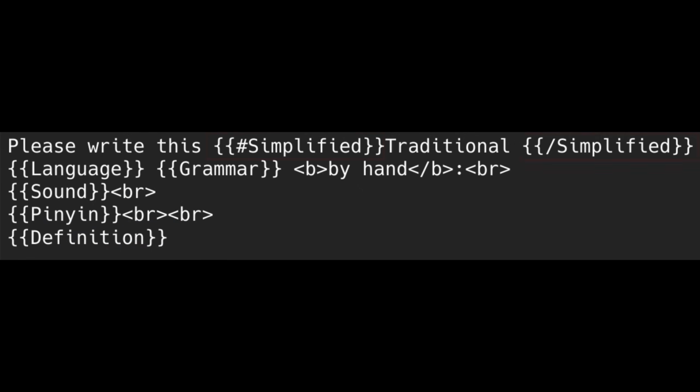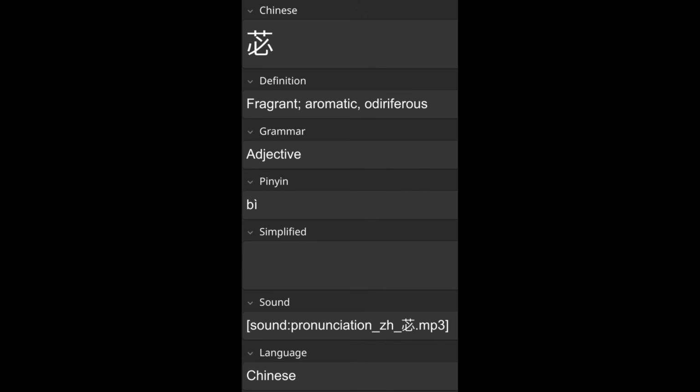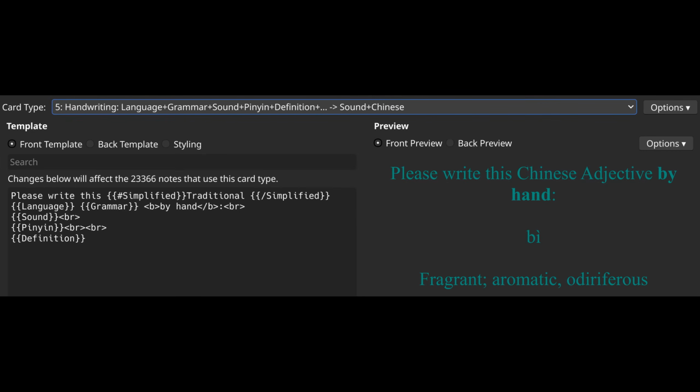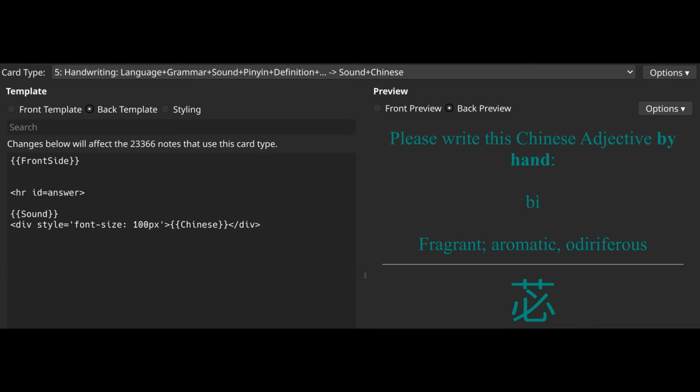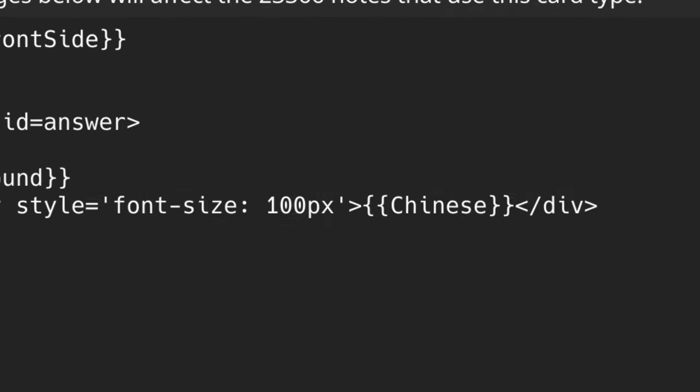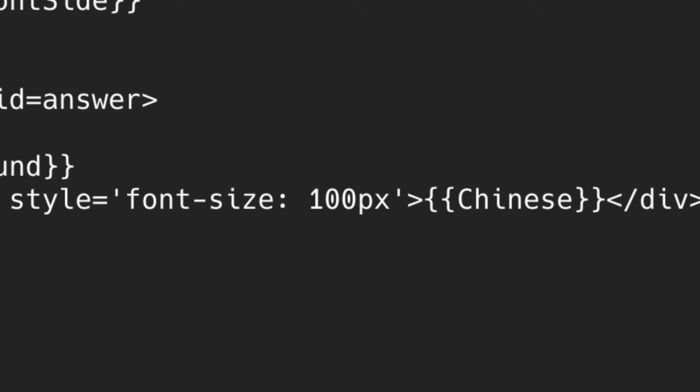Note here that I'm using a conditional. If there's something in the simplified field of my Chinese card, it will specify that this card is for the traditional form of the character. By the way, this is what the Chinese note template that I use looks like, and you can see the simplified field right here. Now, the way that this card works is simple. It shows the pronunciation and definition on the front side and also plays the audio. On the back, it shows everything from the front side plus the written form of the character. I also like to make the character larger than normal so I can see it clearly.